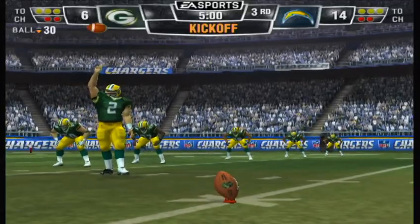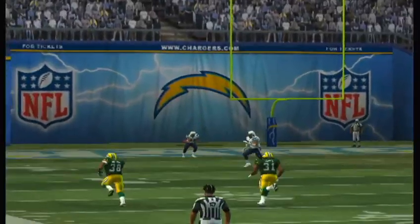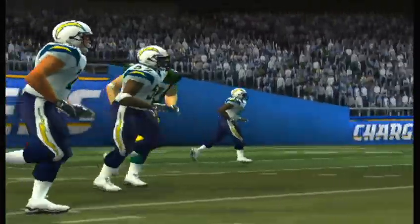San Diego will get the ball to begin the second half. Kicks this one deep. Fields it at the goal line. Takes over on offense, looking to extend the lead.